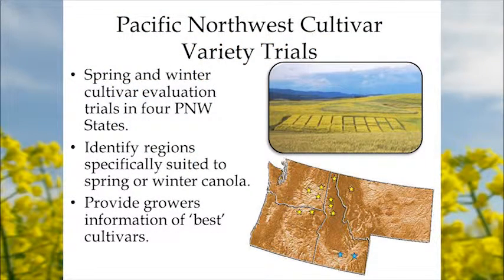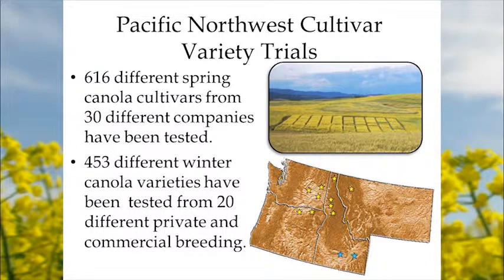Like Mike, we carry out variety trials for industry. We carry out what's called the Spring and Winter Pacific Northwest Canola Variety Trials. The aim here is to identify environments as well as genotypes that are suitable to grow canola throughout the varied environmental conditions that we have in the Pacific Northwest. Over the last 20-odd years, we've tested 616 different spring canola cultivars from 30 different companies, along with 453 different winter canola varieties from 20 different private companies, as well as the University of Idaho and some lines from Kansas State University.